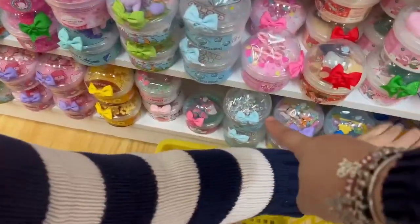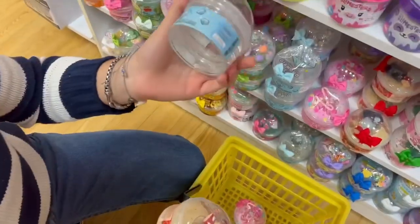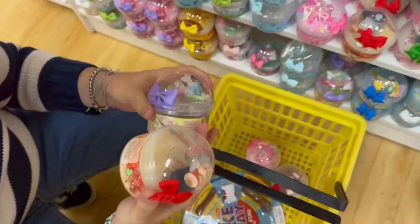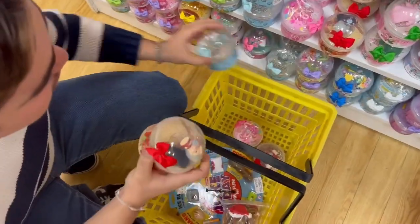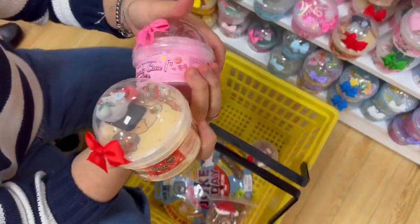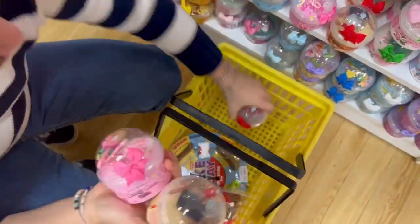So yeah. Honestly, shopping with Mao is so difficult because I wanted that clear slime and he was like, no, let's not get that one. Let's get this one. Honestly, shopping with your little brother is so hard, and I'm sure he can say the same thing about me, but I don't know. Anyways, these are the slimes we got, and like I said, if you guys want to see us unbox them, make sure to keep an eye out for the haul.